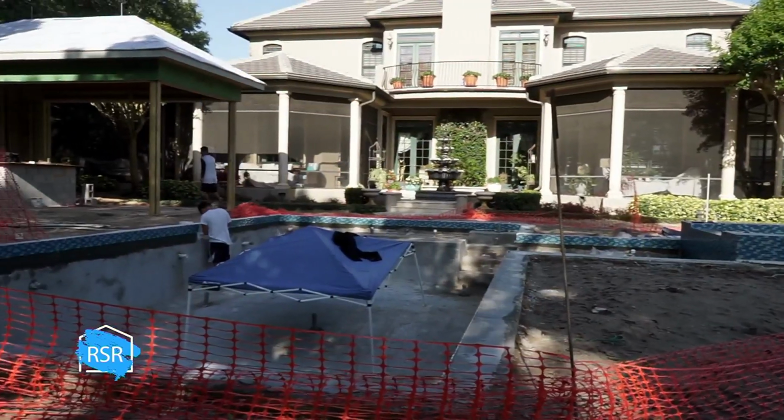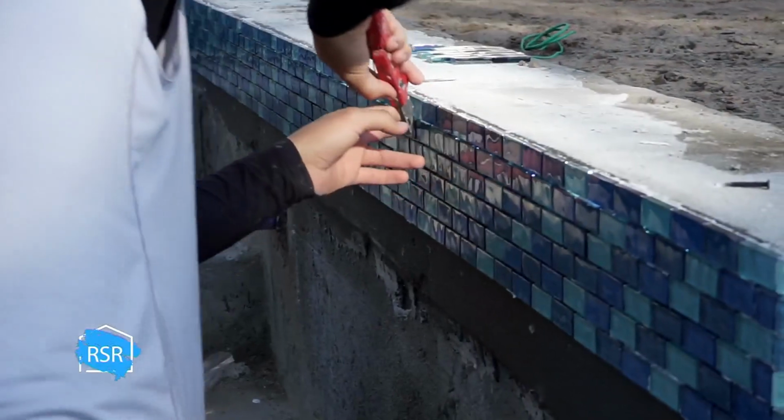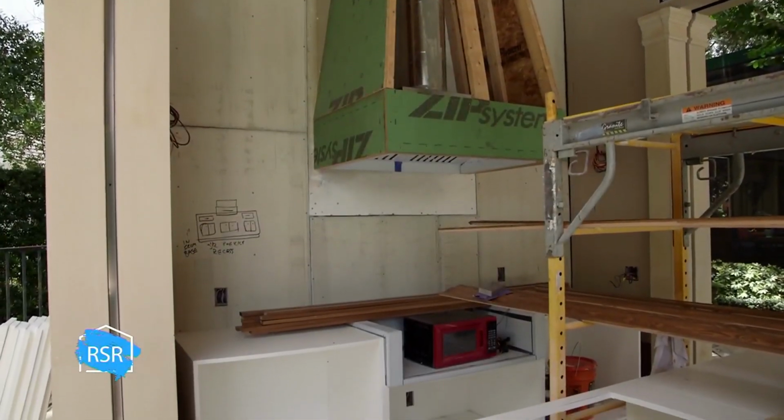While Dane and Judy work on the landscape design, the gunite has had enough time to cure, and the tile work along the water line begins. The rectangular glass tiles in shades of blue add some sparkle to the look. Back in the cabana, the team has the cabinets in and is making progress on the ceiling.